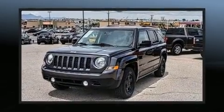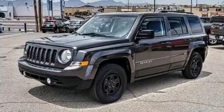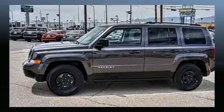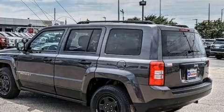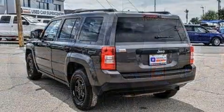Top features include a split folding rear seat, a rear window wiper, an automatic dimming rear view mirror, front fog lights, a roof rack, and much more. Audio features include a CD player with MP3 capability and 4 well-positioned speakers.